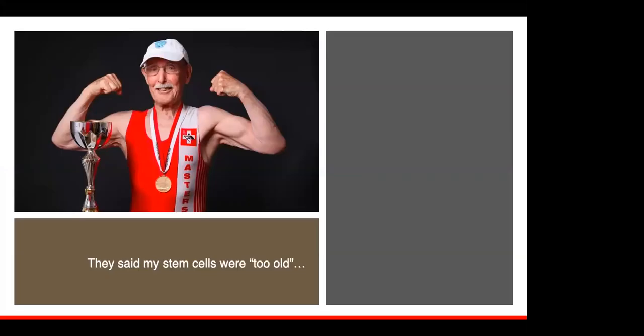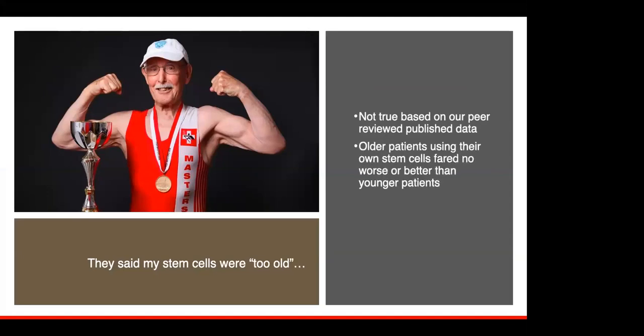Another myth is that they say my stem cells are too old. Not true, based on our peer-reviewed data. We're now seeing that older patients using their own stem cells fared no worse or better than younger patients. In fact, a lot of the older patients I have tend to have more stem cells when we harvest them than even the younger patients. It is true that you lose some stem cell numbers as you age, but in terms of culturing and acquiring the samples that we need for treatment, we get a good number of cells from everybody.